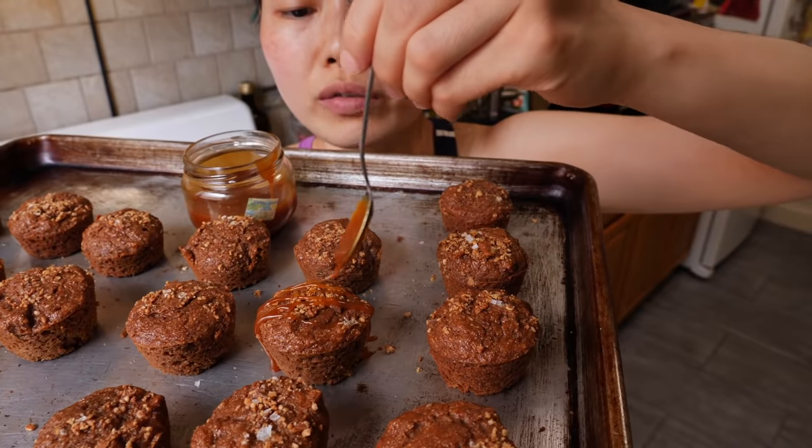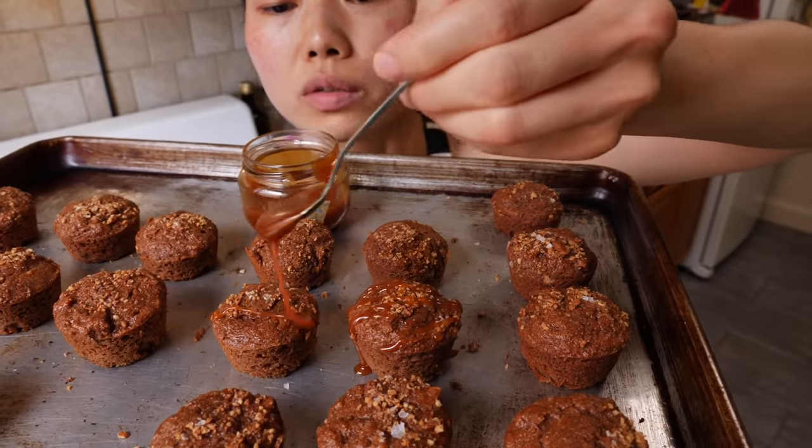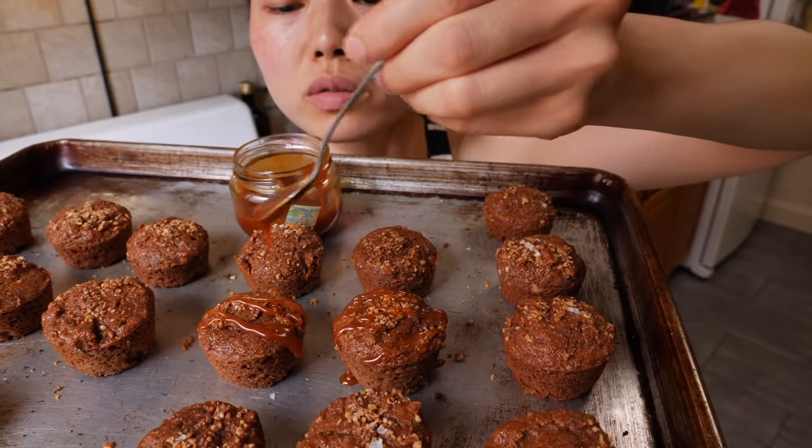You know what? No, screw it. 10. 10. I was so happy. I was so in love. That's a 10. It looks like it came out of a freaking bakery. I can do this all day, Zach. I can do this all day.